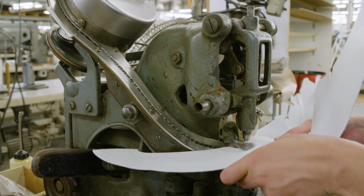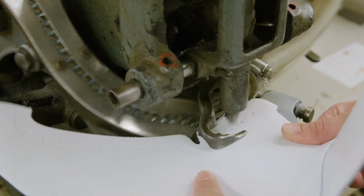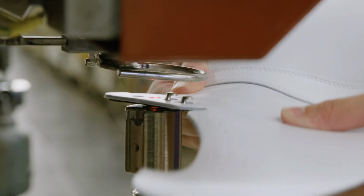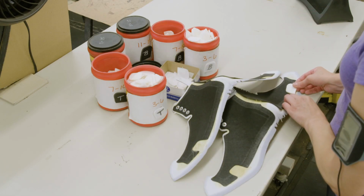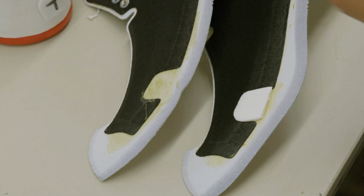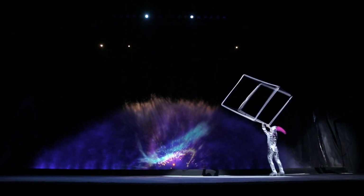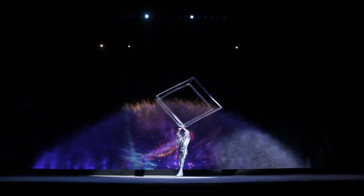Washers are fitted that will go on to the back of the hooks for the laces, and these hooks are then installed. Foam pieces are then fixed to the ball area of the shoe for extra cushioning. Figure skaters will spend a lot of time using this part of their foot, so this little bit of foam is particularly important. Staying abreast of what the athlete needs in terms of product for fit, comfort, performance, longevity, support is going to be probably some of the bigger challenges that we have to address.